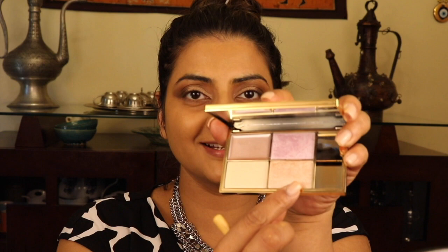Now I'm going to take my new favorite Sleek highlighting palette. This is the Solstice. I'll use the shade because it's my favorite. I'm going to use that just to highlight that eyelid a little bit more.